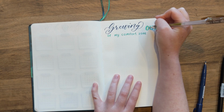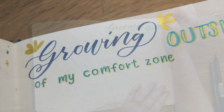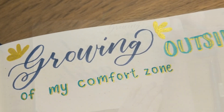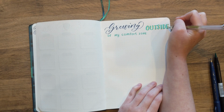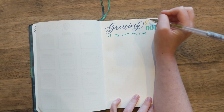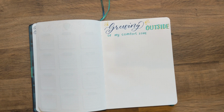I added some extra decoration to the words, adding a gold shadow to the word outside and just adding a bit more embellishment to the letters. I also added what were intended to look like petals around the letters as well, to fit in with the growing theme. Moving on, I've created my 30 before 30 list.